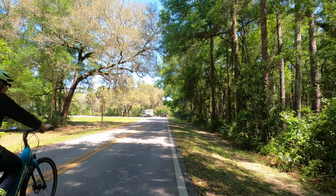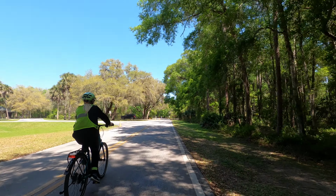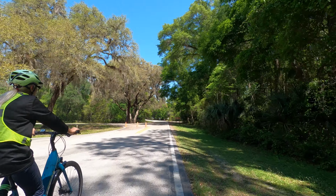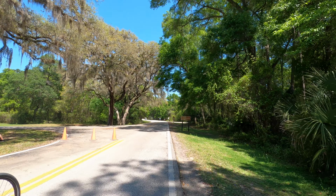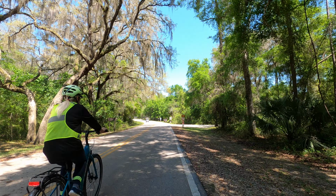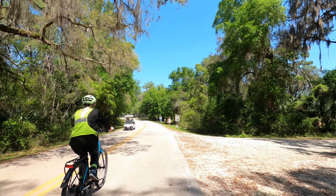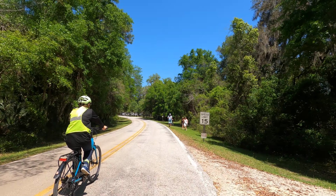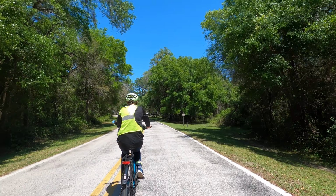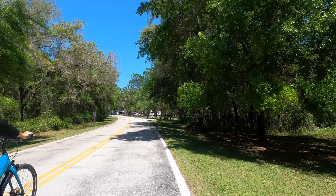Okay, that's the entrance we just came by. Camping this way. These are the primitive camping. Critter crossing.